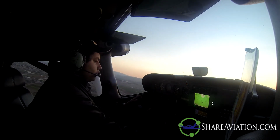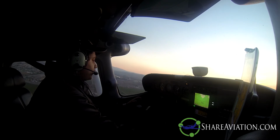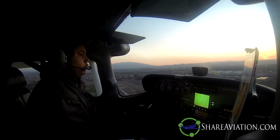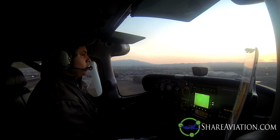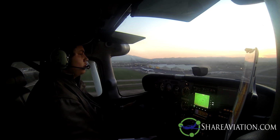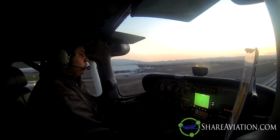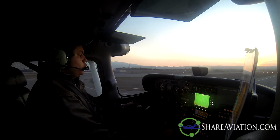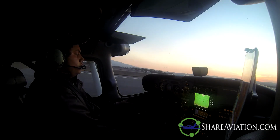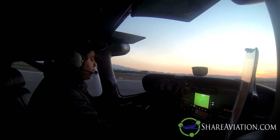070, request early turn. Cessna 070, early turnout is approved. Runway 26 left, cleared for the option. Early turn approved, 26 left, cleared for the option, Cessna 070, thank you. Flaps up, mixture rich, full throttle. Flaps are up, we have good power, we have good pressure.